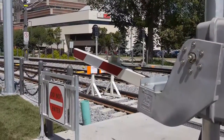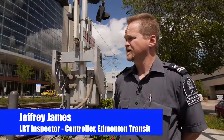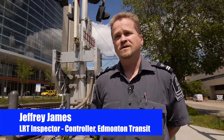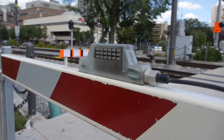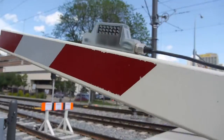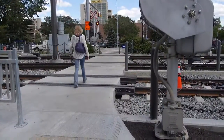We are at a pedestrian crossing, and behind me you can see gates, arms, and right now actually the pedestrian crossing protection system is being activated because we know there is a train approaching. The crossing gate, this one in particular, is a ped crossing gate. It's to help control the flow of pedestrian traffic across our tracks, keep them safe from the trains and keep the trains ultimately safe from contact with passengers. It's designed with gates, lights, and bells.